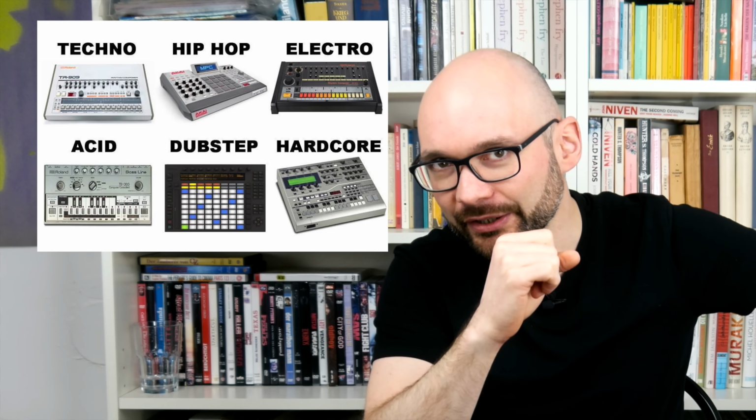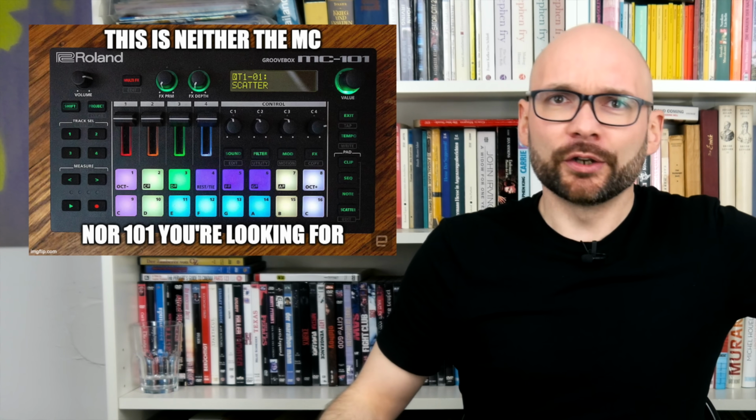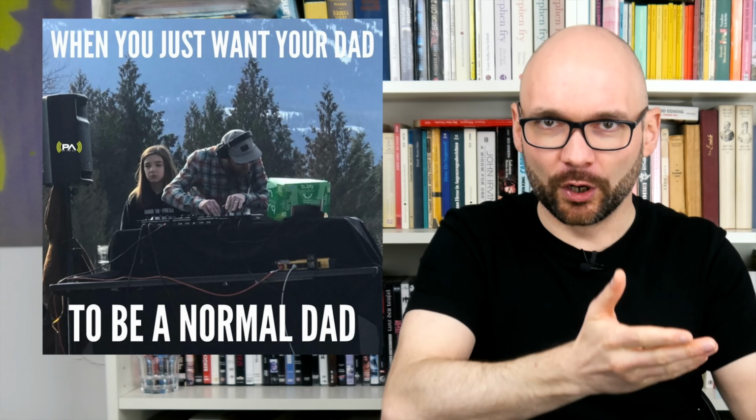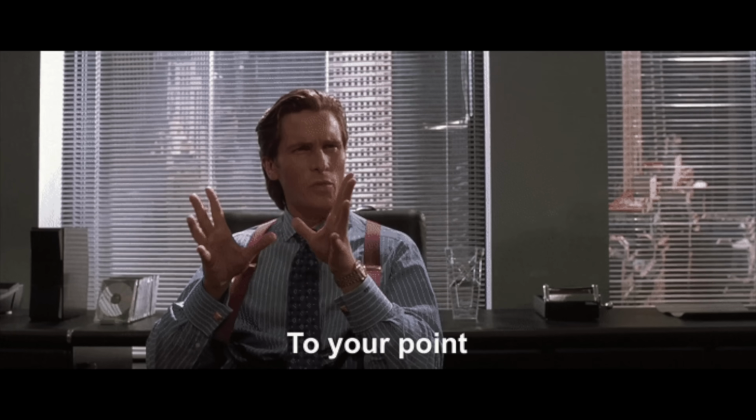Verdict. The TR-6S is a great sounding drum machine that works well in many genres. At the same time, Roland made sure that consumers have to keep investing in their ecosystem. You want a compact setup that allows you to play a quick melody, add an MC101 to the shopping list. You need a real UI for live performance and studio work, get a TR-8S, which isn't that much more expensive than its little sibling. This makes total sense from a business perspective.